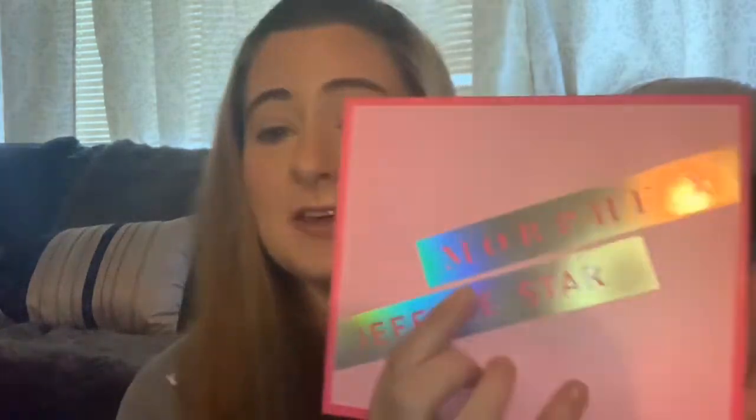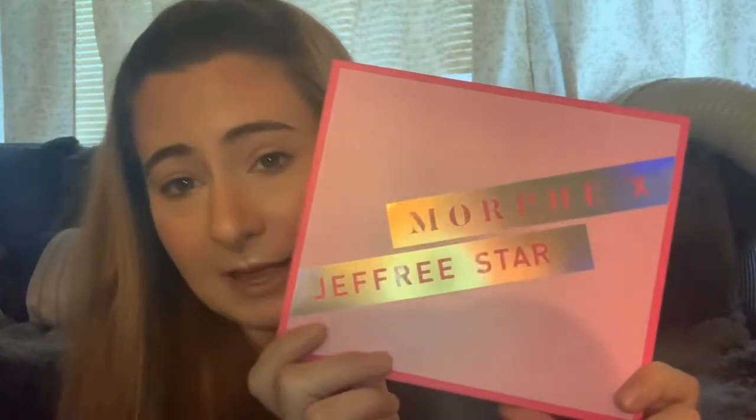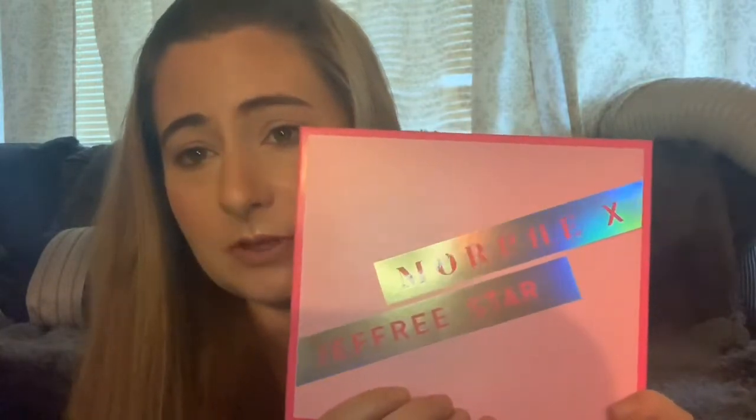This is the Morphe and Jeffree Star Artistry palette. A lot of people thought this was kind of weird for Jeffree Star to do a collab with a brand because Jeffree Star already owns his own brand, but he does sell his products in Morphe stores. He did do a previous collab with Morphe where he did the sponges and the brushes. So I think, this is just my opinion, they have some kind of contract or deal because he's in the Morphe stores.